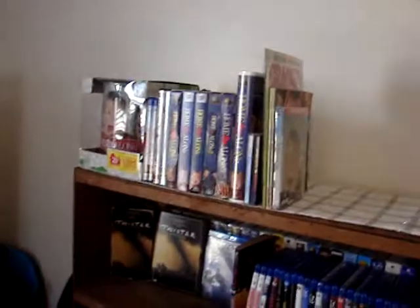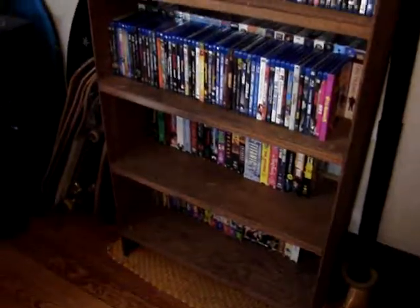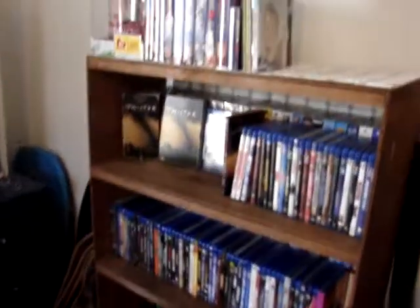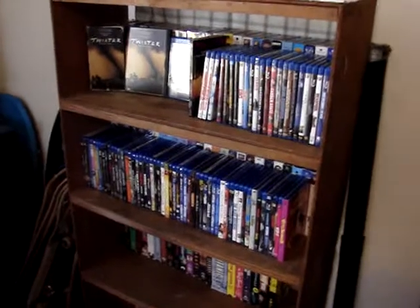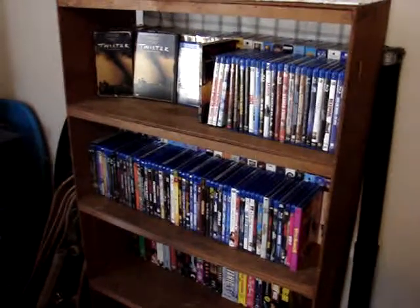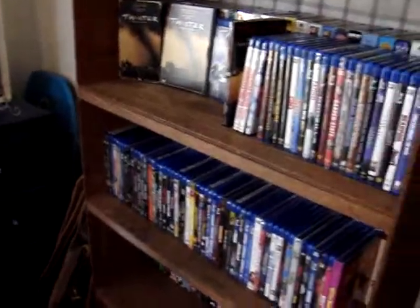Now we're going to move over here because this is all my non-horror movies, on Blu-ray and on VHS. This is where I moved all my non-horror VHSs. And this section is just comedy movies on Blu-ray, family films, dramas, just anything else non-horror. I have it all on this shelf right here.